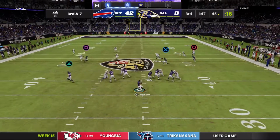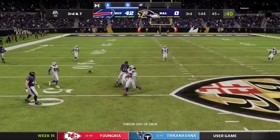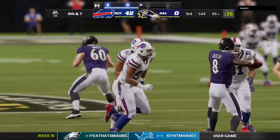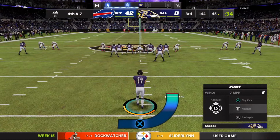On third down, Jackson. Oh, this will be incomplete. The rush gets home just as he was letting that go. That could have been worse. Instead, it's 4th down. Another drive comes and goes. Still nothing on the scoreboard.